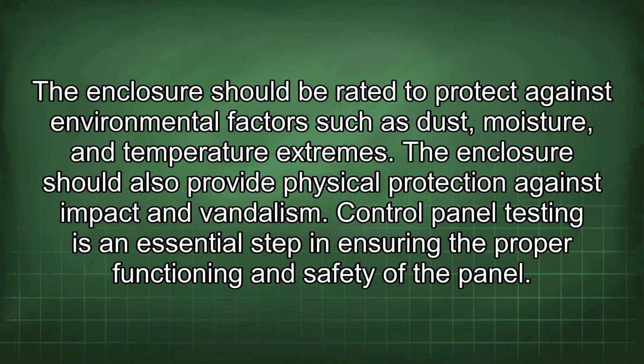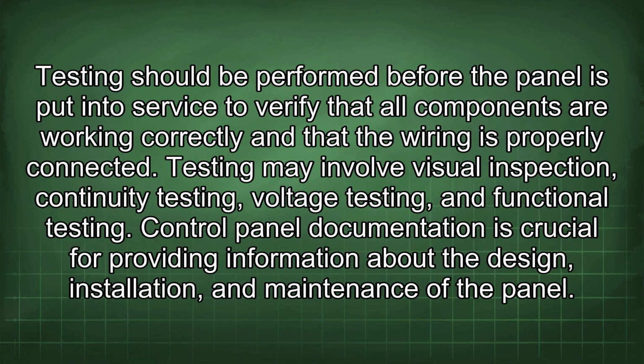Control panel testing is an essential step in ensuring the proper functioning and safety of the panel. Testing should be performed before the panel is put into service to verify that all components are working correctly and that the wiring is properly connected. Testing may involve visual inspection, continuity testing, voltage testing, and functional testing.